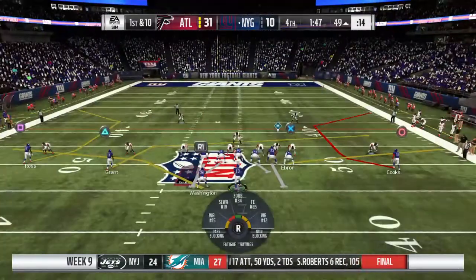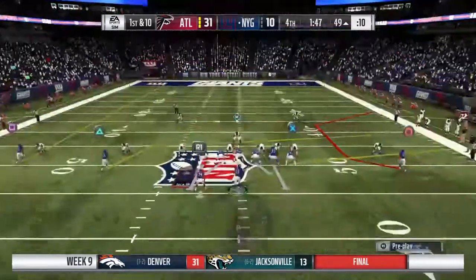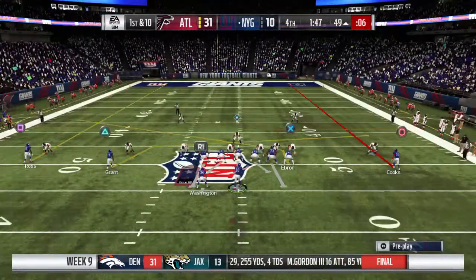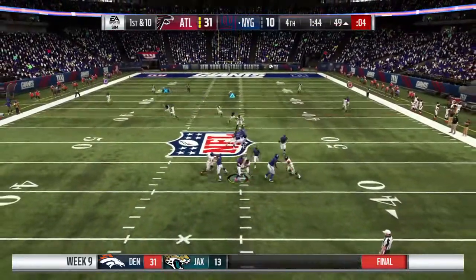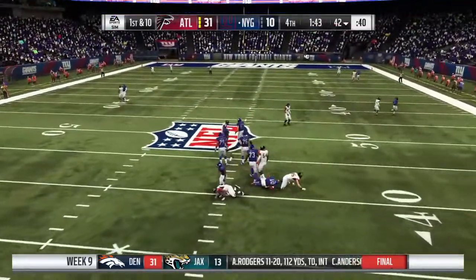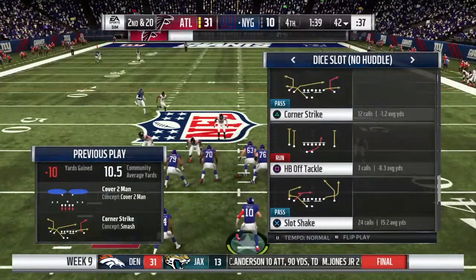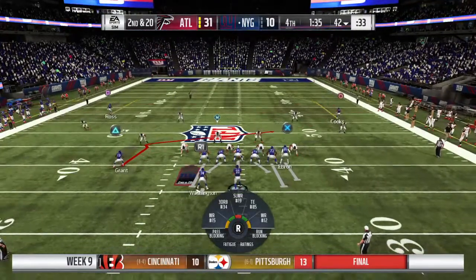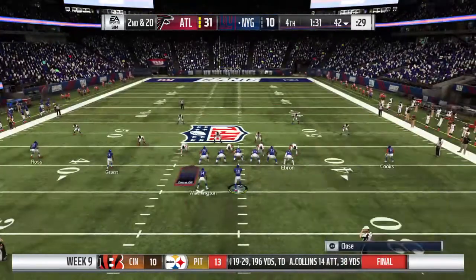Up. 180. Red, up. 18. Blue. On 1st down, Trubisky fighting this, but he can't get away forever, and down he goes. Brooks Reed in there to drop him for his 5th sack of the year.